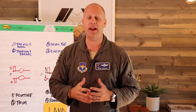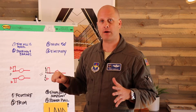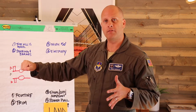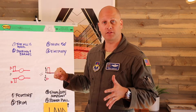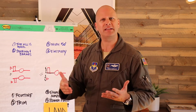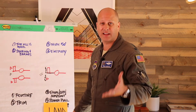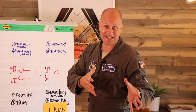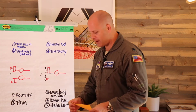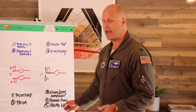It's not just the power pull itself, and you'll see this with students, and this can be kind of harrowing sometimes. It's the rate at which your student pulls the power. And so I speak to that. Hey, it needs to be a nice controlled rate of power pull as I'm coming into the flare. And if I'm chopping the power, guess what? My airplane sinks. So I speak to that again, and the importance of the power pull, and I give it a little levity, like, hey, this is when I get scared, please don't scare me.